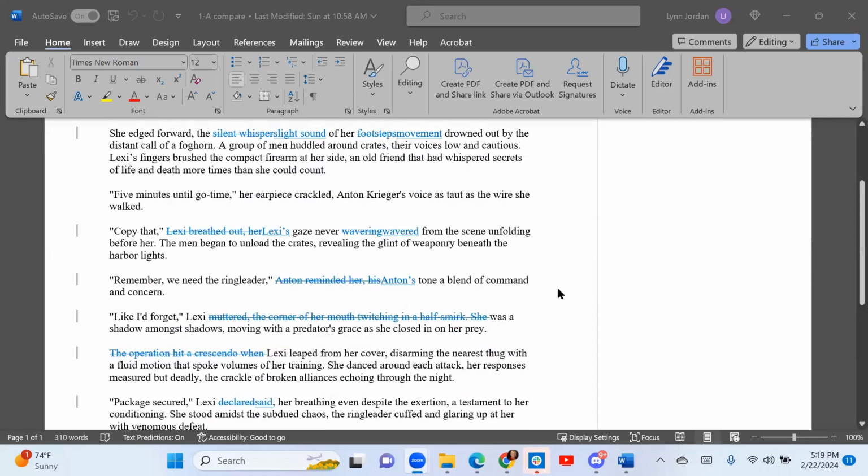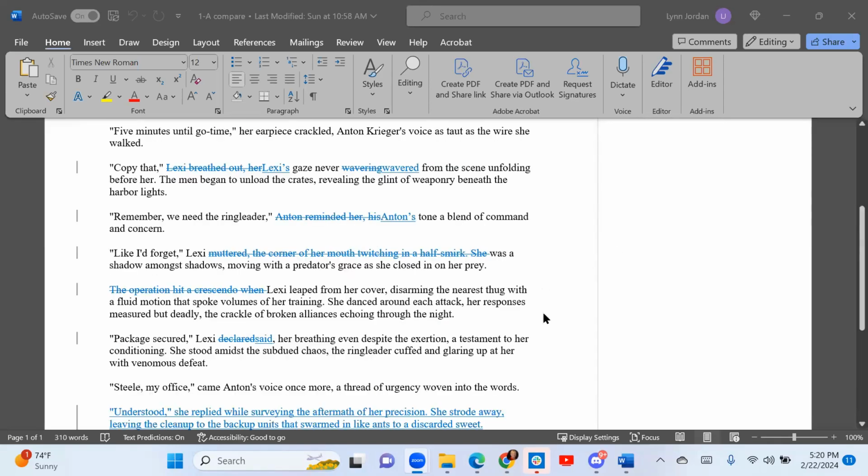Another thing, and this is my fault because I did not tell the AI when it generated this to get rid of the dialogue tags. Nobody ever says anything straight out. They always say it with some adverb or adjective. And see, Anton reminded her, and Lexi muttered. So this is not straight AI-generated text because I did edit it some before I ran it through the detector. But when I thought I had it cleaned up, I went back and made sure I did the rest of it. Here we go.